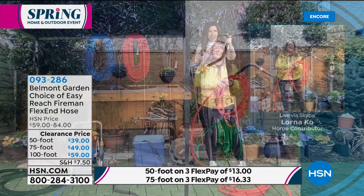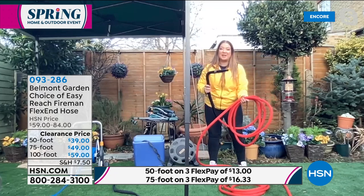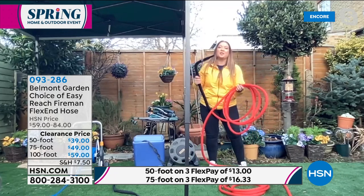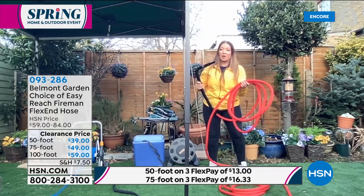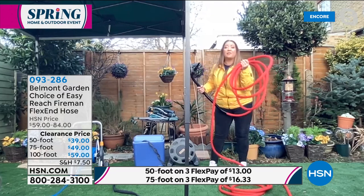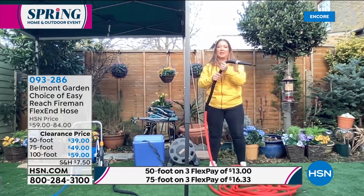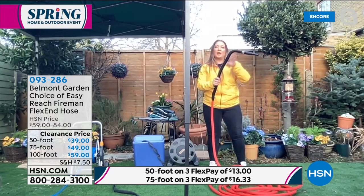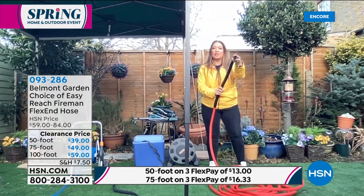It really is, Shannon. This is from Belmont Garden. They've been going for 25 years over in San Diego, and they specialize in garden hoses and accessories. As you mentioned, this is just like a fireman style hose. This isn't like a regular fabric hose. This is super strong and tough fiber flex jacket on the outside. But what's even more special is this is the first hose we've done with a 2-foot bendable extension nozzle end.